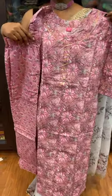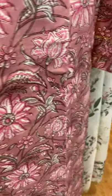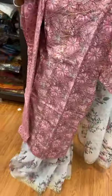See this, this is for L and XL. Let me show you the print. This is for L and XL. Price is only 1200. Moving to another shade.